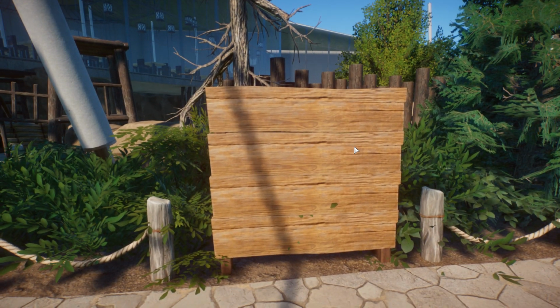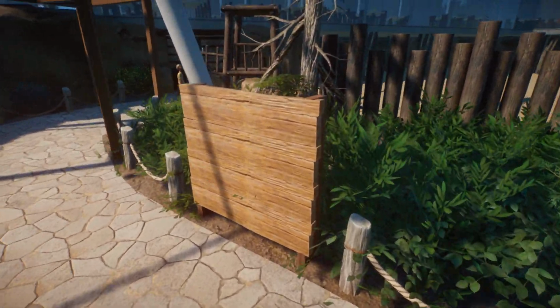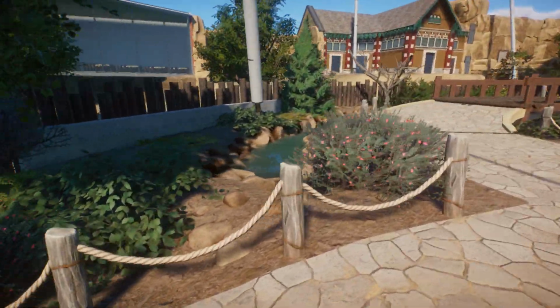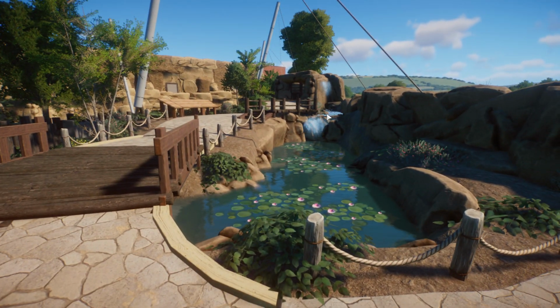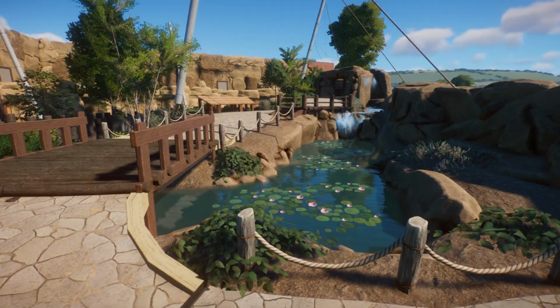Now over here we have an info board that I'm probably gonna do a custom billboard or something for. Don't know quite yet. But yeah, people just walk through here, and we have a little pool for ducks on our left side, and on our right side a nice little waterfall. Now that one isn't really good looking, I know that, but this one is looking good, I think.